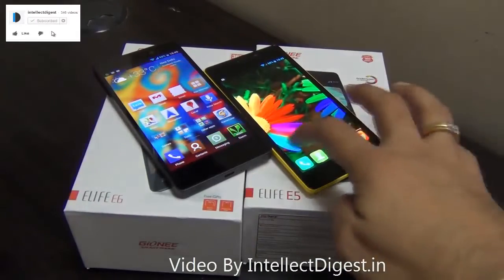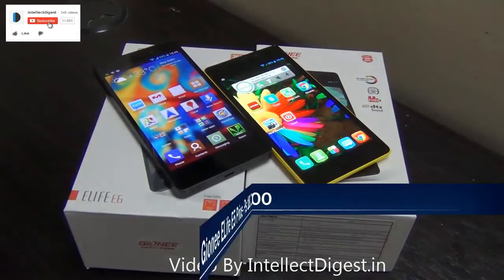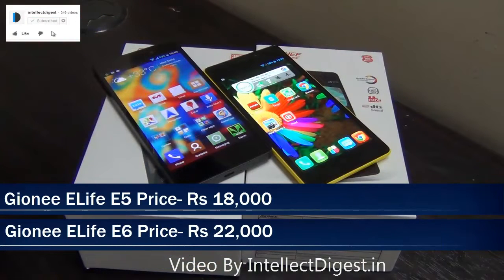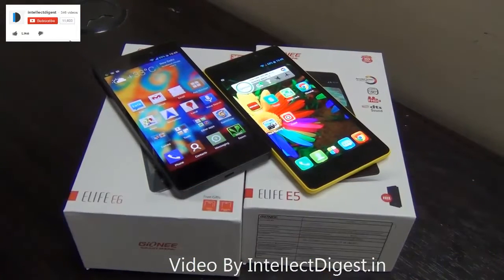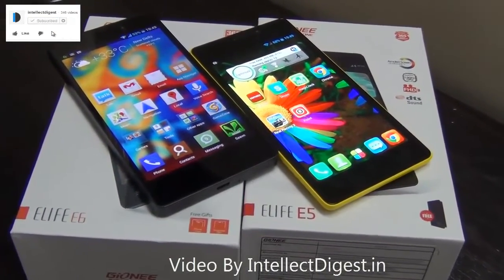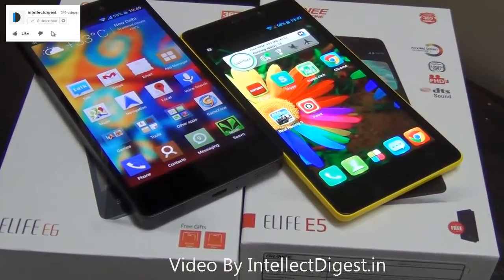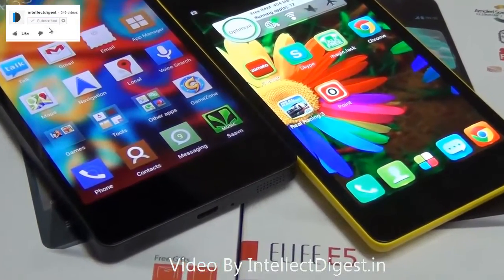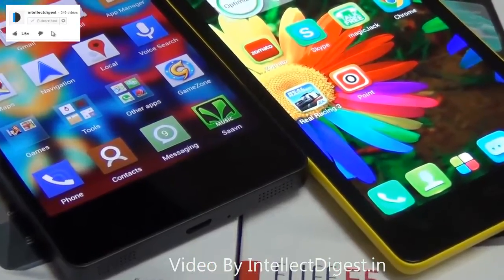The Gionee ELife E5 retails at around 18,000 rupees, whereas the Gionee ELife E6 retails at around 22,000 rupees here in India. Both phones have many similarities and many differences. In this video, we find out which phone suits your needs best and what are the similarities and differences between these two. Let's get started.